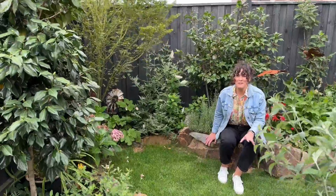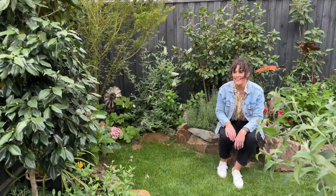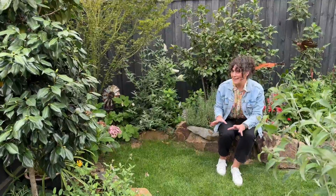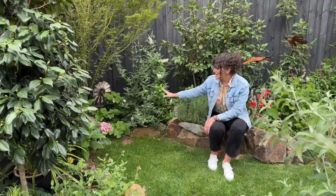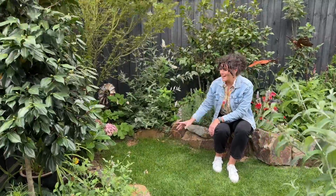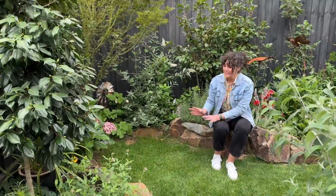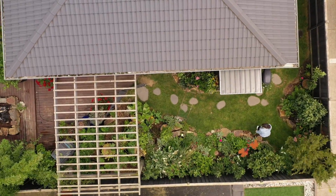These big statement rocks do a wonderful job of defining the curved border back here, and it creates sweet little planting pockets. Here on the south side of this wall is a lovely shady corner with hydrangeas, epimediums and a buddleia. I can even see a cyclamen in a pot. It's a really sweet little corner of the garden, but it continues right round this corner.